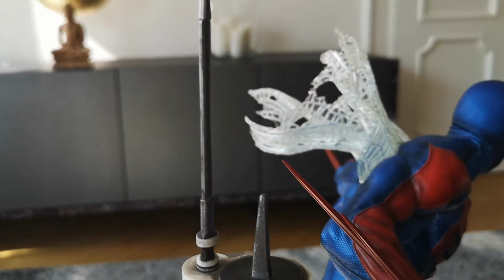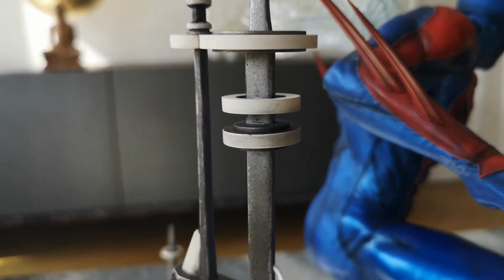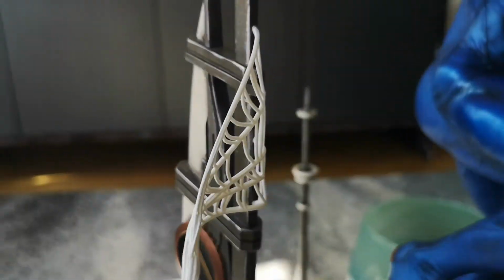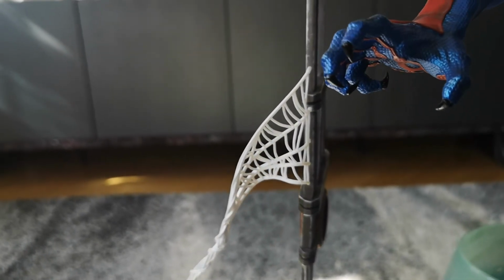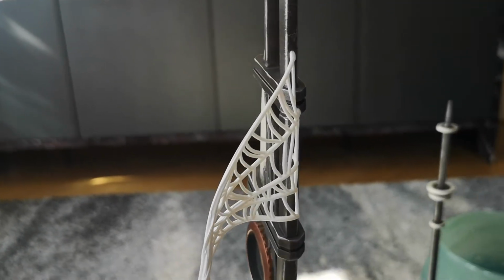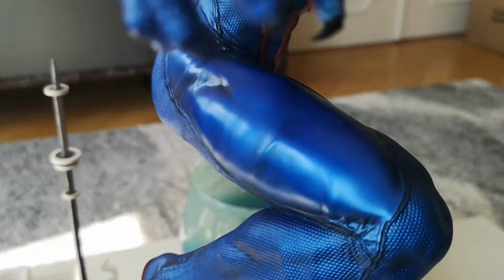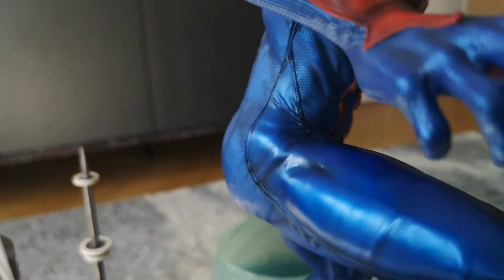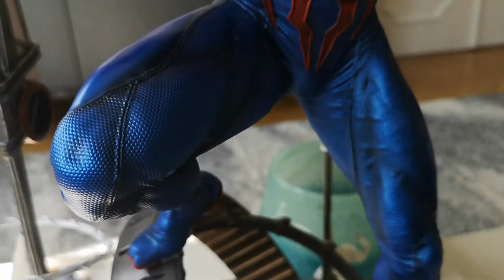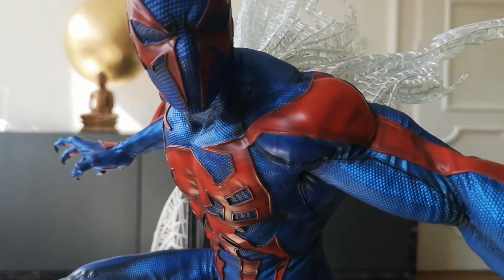So this large antenna here looks really good as well. And yeah, you have the spider web applied here to the large antenna, which also looks perfect. You've got a very large smooth part on the sides of the body, the leg. Same here on that one, of course. So overall, really, really cool.